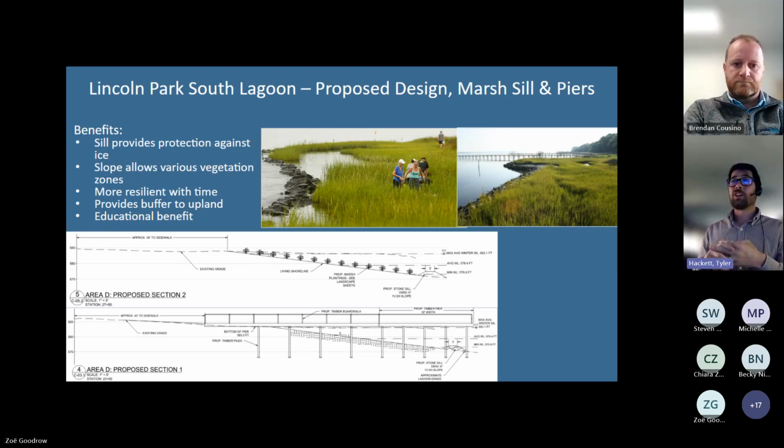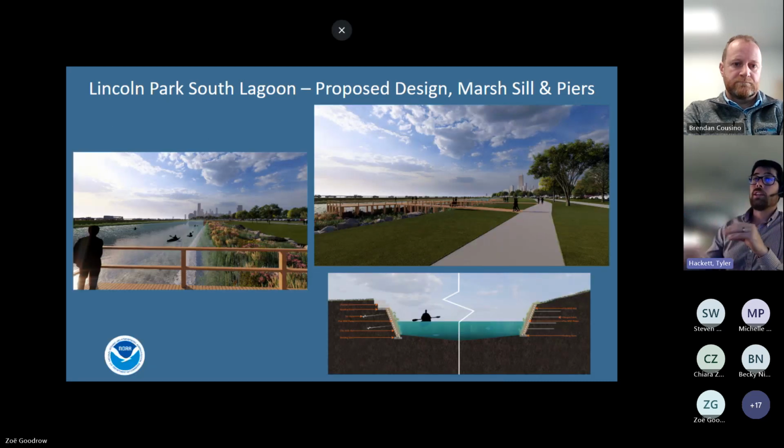But it also creates a semi-shaded area for juvenile fish and birds and other inhabitants to go ahead and hide, in addition to large sunned areas where all of these vegetations will take hold. So if you go to the next slide for me. Yeah, you can go ahead and see just some of the renderings that we have done for this site.